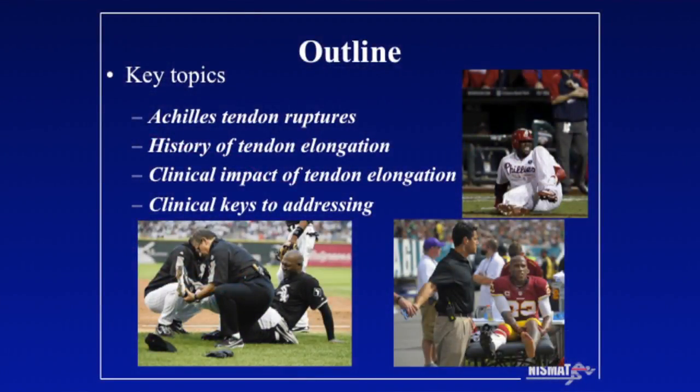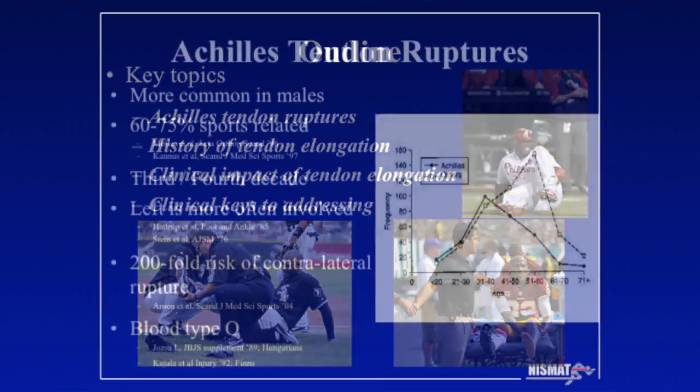So to talk about this, we're going to talk a little bit about Achilles tendon ruptures, some of the history of tendon elongation if you're not familiar with it, some of the clinical implications of tendon elongation, and then some of the clinical keys that we use at NISMAT to address this.